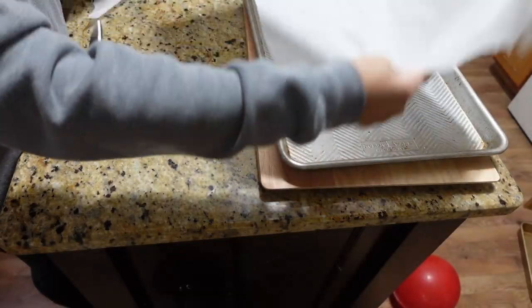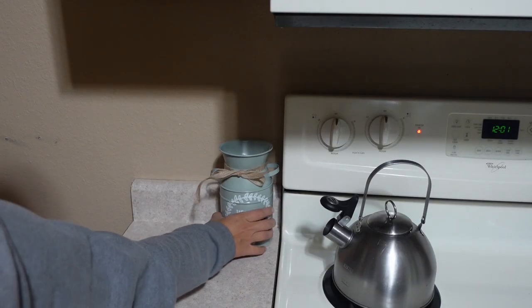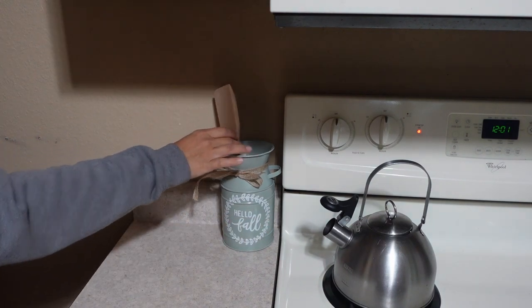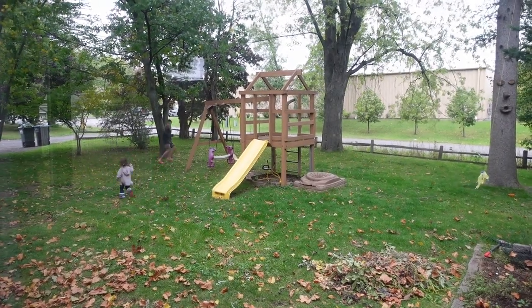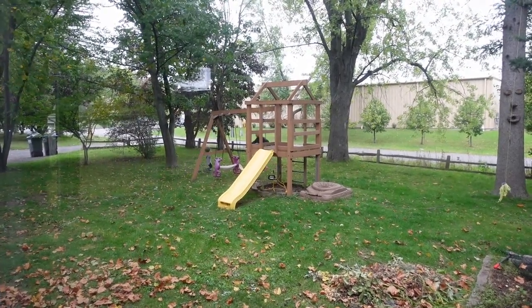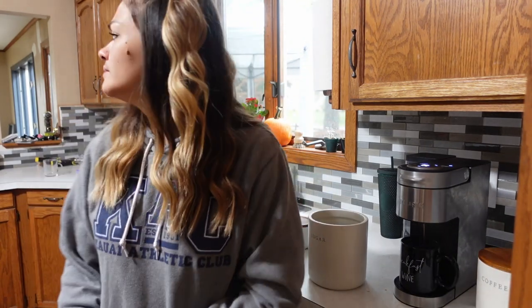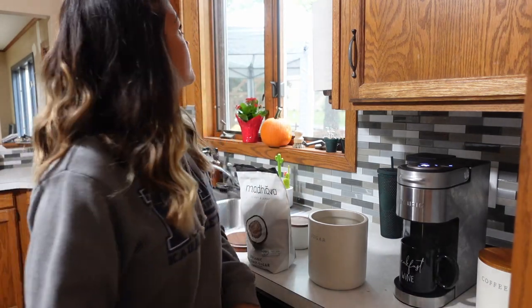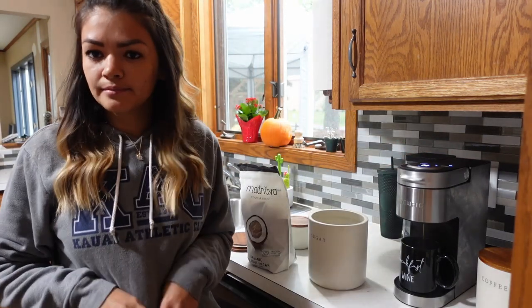I'm gonna bake. So it's about 12:20. Just starting my cooking. Oh, sorry for the lighting. It's such a dreary day outside. It's not bright at all. Maybe this light. A little better? Not really.